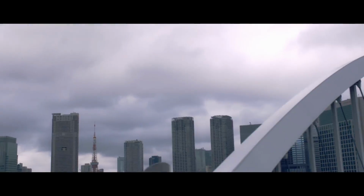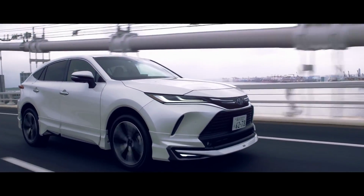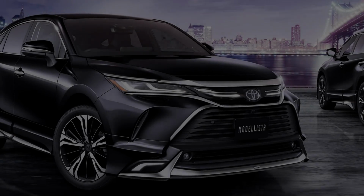Toyota seems to play the lighting card for the interior of its customized Harrier. It boasts of boot light, blue ambient lighting, footwell lights, wood floor for the luggage bay among others.